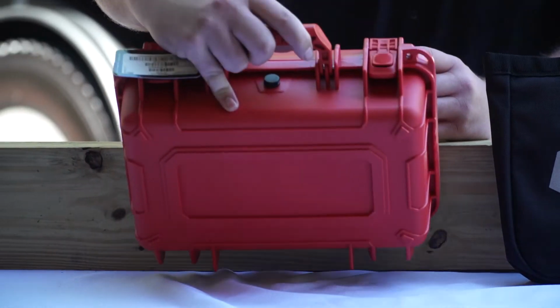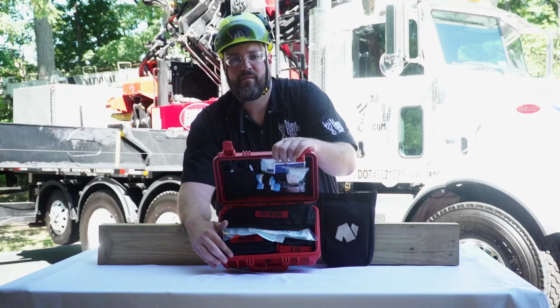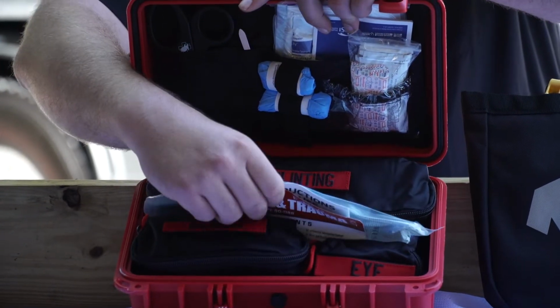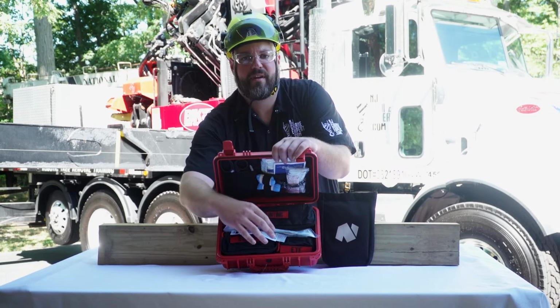Inside of our first aid kit, we have everything that you're going to need to be compliant on the job site. We have a splinting pouch. Everything is Velcroed in place so you're not losing anything. We have a bleed control kit, and then we also have an eye wound kit.